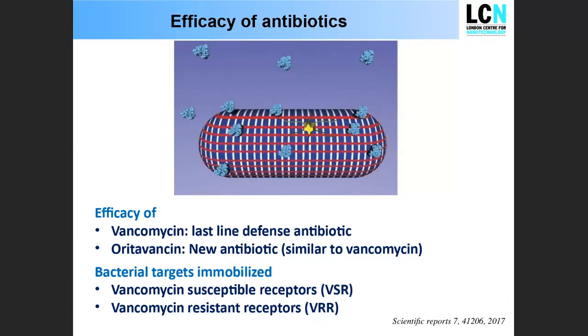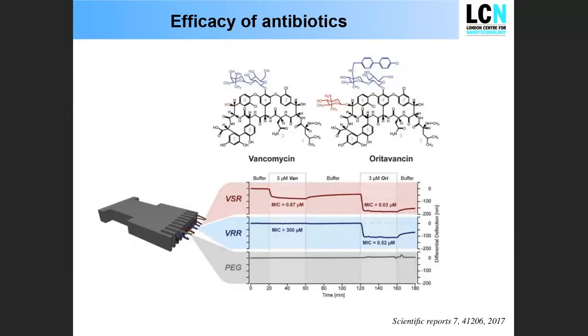Another work which I did at UCL again was to monitor the efficacy of antibiotics, because not all antibiotics we take are actually working. So we were working on looking at the efficacy of these antibiotics, and we were short of samples.